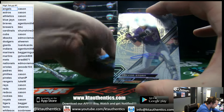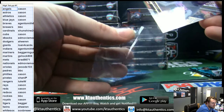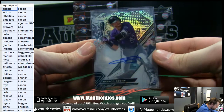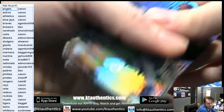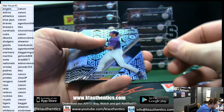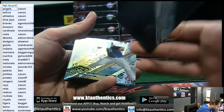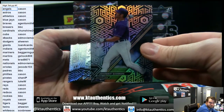And for the Rockies, that is Mr. Trevor Story. We got the Rockies. BBC, that is Kason. Trevor Story on card auto. And we got a Johnny Damon. Johnny Damon black on Kansas City Royals.